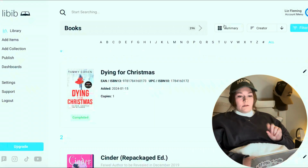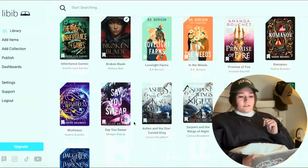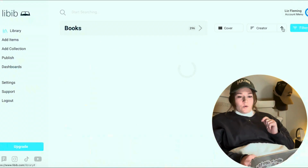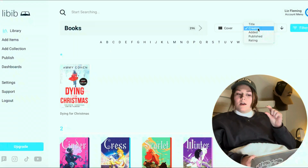But I like to just keep mine on the book cover because I think that's just the easiest. And you can just scroll down and see all the different book titles. Now you can also sort it by the author. That's what I have it down at right now, as creator, that is the author. So all of the books are together if they're part of a series or by a specific author.